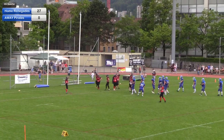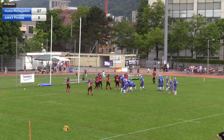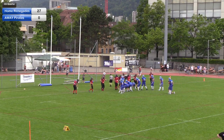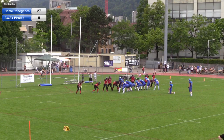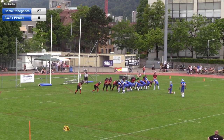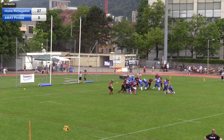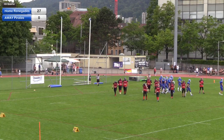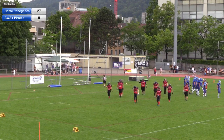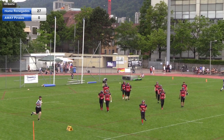Zurich gets ready for the point after touchdown. Up to now, they always went with the punt, to kick the ball, excuse me, for the point after touchdown, and it looks like they will continue to do so. From my point of view, it looks like it's good. The referee confirms new score, 28 for the Zurich Renegades, 0 for the Argovia Pirates.